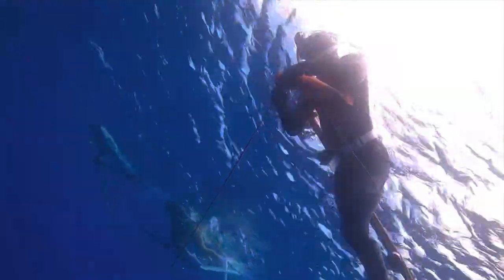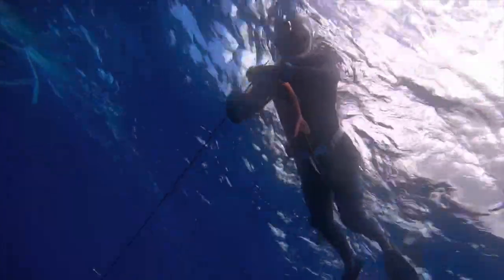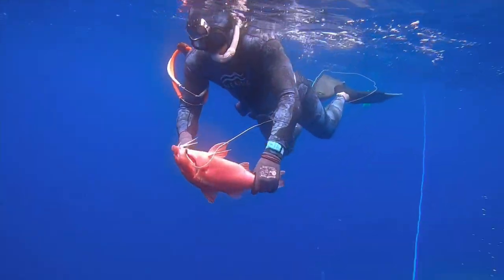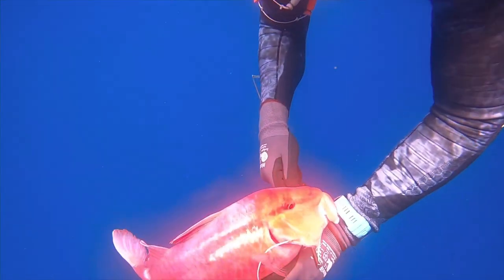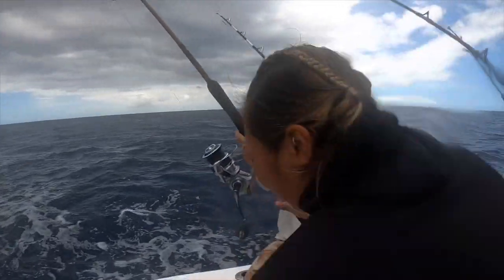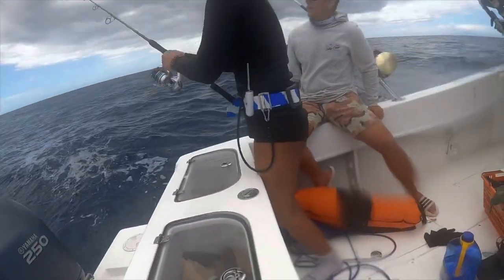So we switched spots, did another drift, and Blake took a real deep drop, probably into 90 to 100 feet, and nailed this really nice kumu. The biggest kumu I have witnessed somebody shoot in person. So freaking nuts. And after that, we were trolling again, switching spots, and we hooked up again. And this time, Leigh Ann took over the rod and started fighting it.